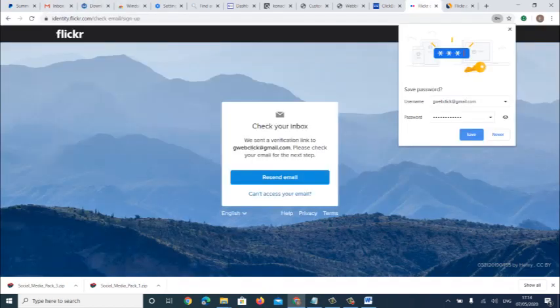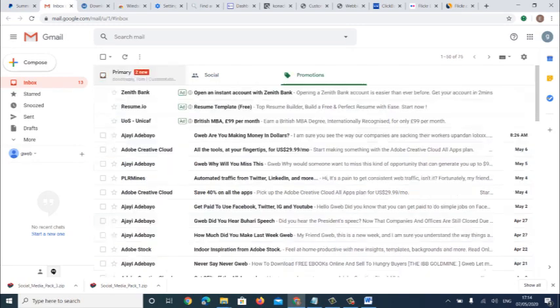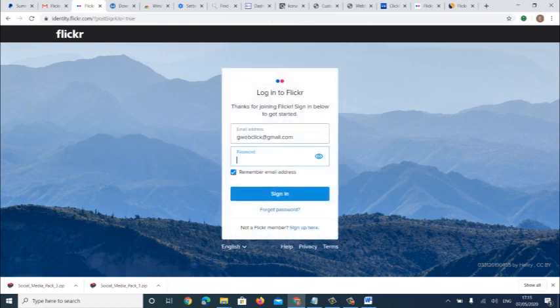So we're going to check that email. We're supposed to get an email from Flickr. Yes, so this is the email from Flickr. So you click on it and confirm your Flickr account. So go ahead, confirm your Flickr account. Right, okay, so got in. Good. So now, let's sign in.